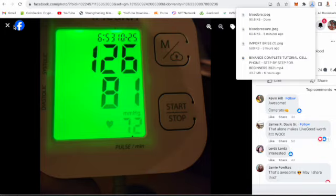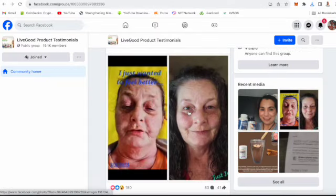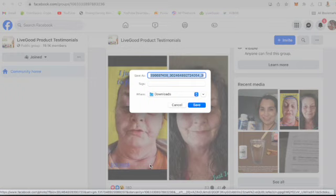You must remember to also copy what the person has said so that you'll be able to use that when you post. And then this is the second one, which is also good. This is a product as well. So you save the pictures, guys, because you want to sell these products as well. You do get serious money when you sell these products.